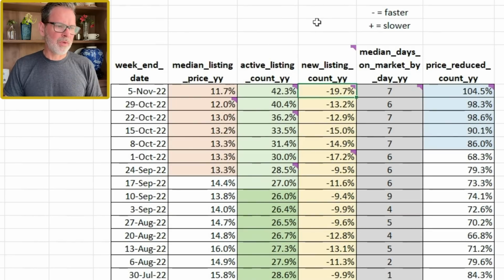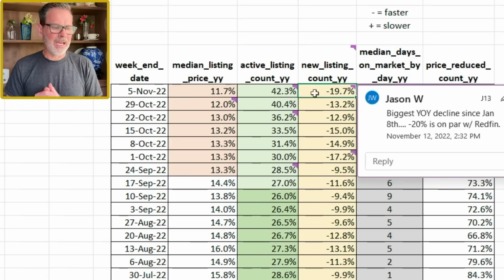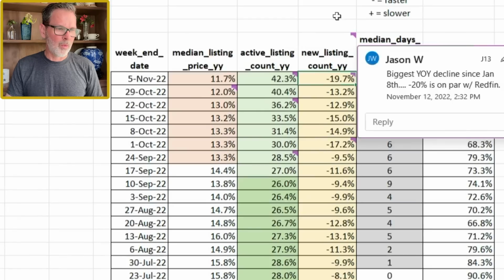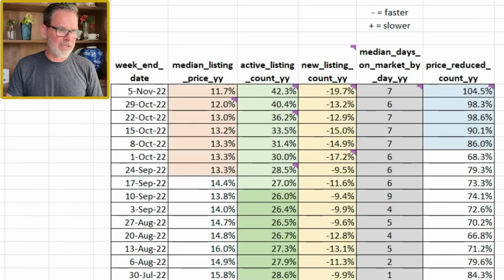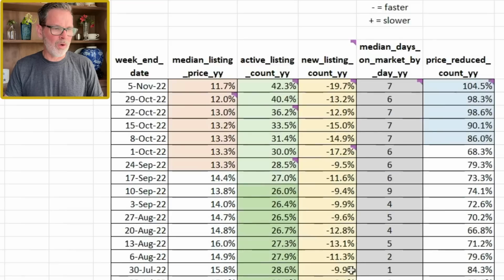Another thing I want to mention regarding new listings is this right here, because new listings are, again, down by 19.7% from 1 year ago. By my analysis, this is the biggest year-over-year decline in new listings since January 8th, which you can see right here. Again, down by 19.7%. The biggest decrease since January 8th, when new listings decreased by 20%.